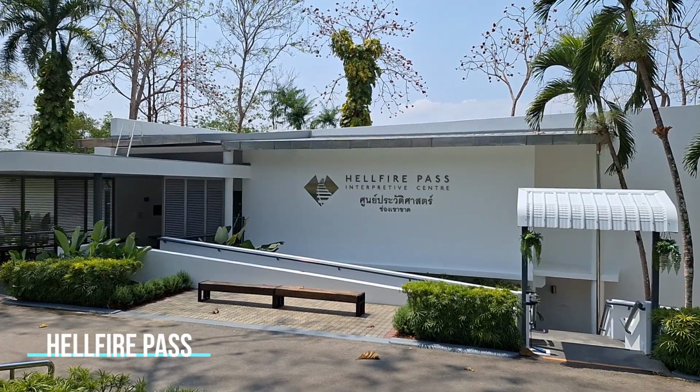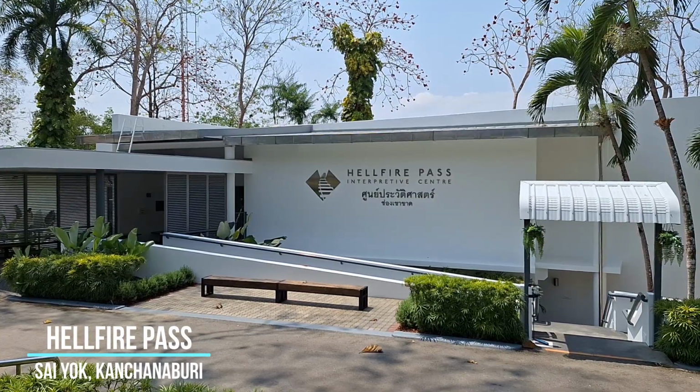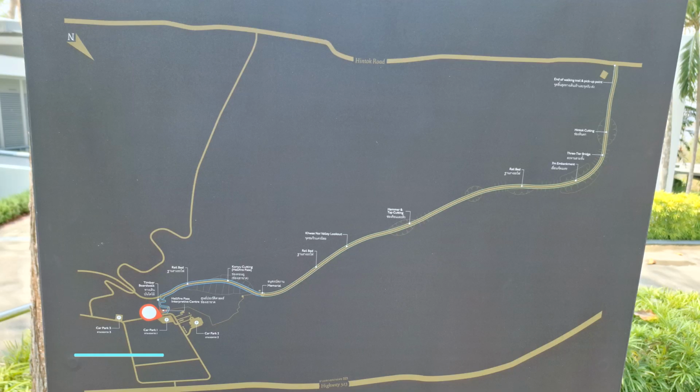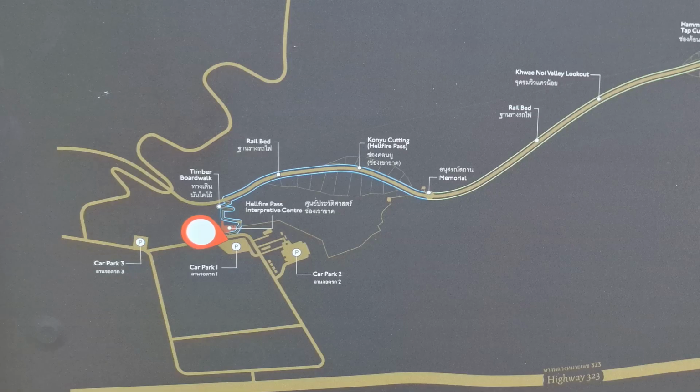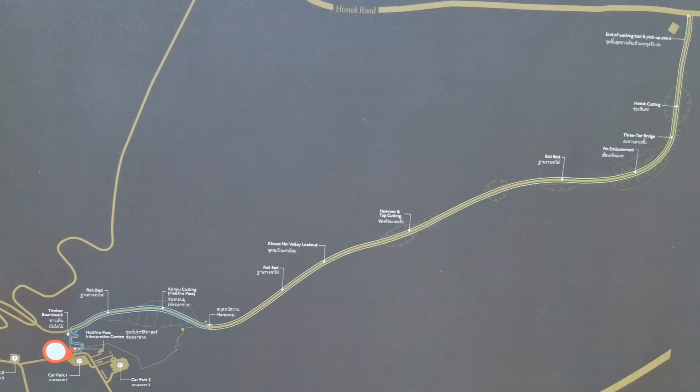Right, so this is the interpretive centre for the Hellfire Pass. I'll just show you a little map of what there is to see here. There's quite a bit to see. There's also the things to see inside the centre, and then it's quite a drop down to the pass itself, and then you can walk along quite a way visiting all the sites that are listed on the map.